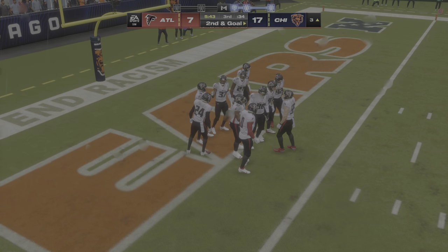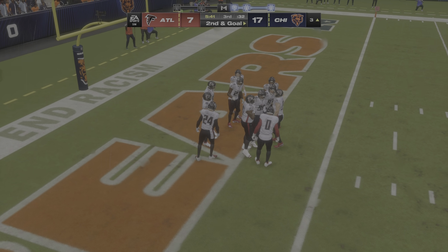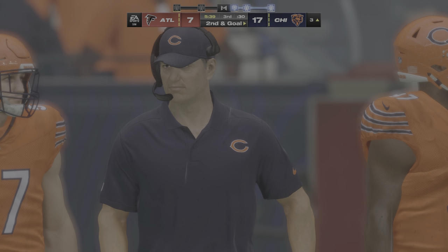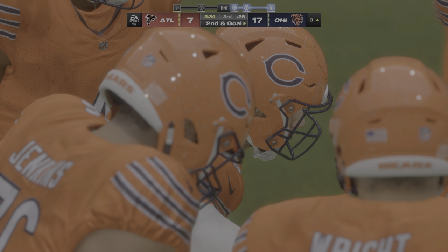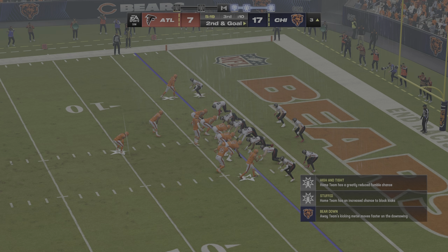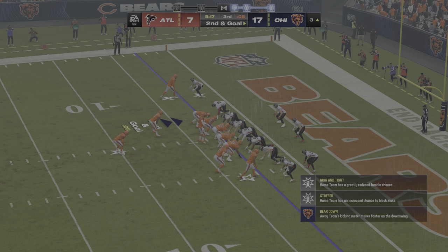Hat tip to that offensive line. They're clearing some holes, even down here deep in the red zone. And that's a nice pickup on the ground on first and goal. So the ball position now at the three. Here's second and goal.